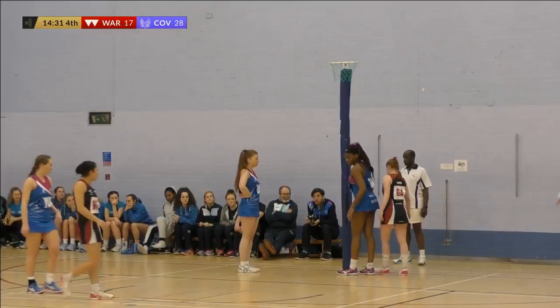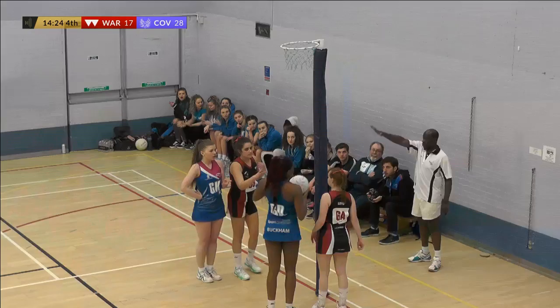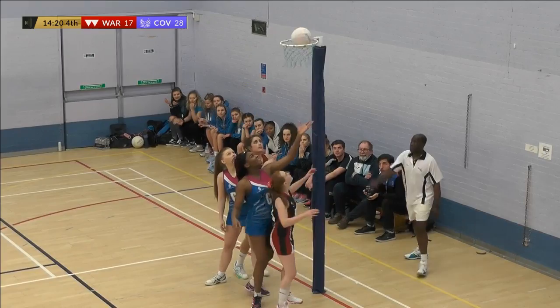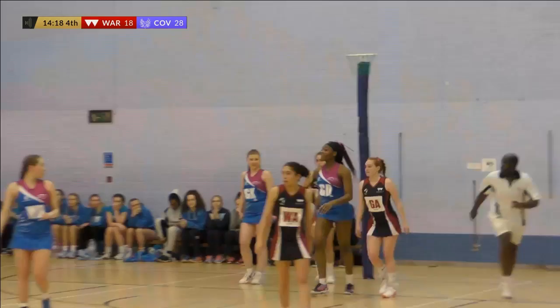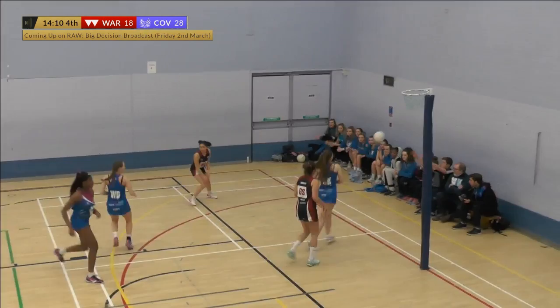The Coventry supporters are above me, behind me, the football team who gave their lads a bit of stick for being on air. Bless them. Sophia Abassi will have a third go now. Can she score? She does so. There we go. Confidence boosting shot for Warwick. 10 goals behind. The Warwick centre. This is it. This is the comeback we've been looking for. Becky's going to bring some dynamic. Unfortunate. That's too far.